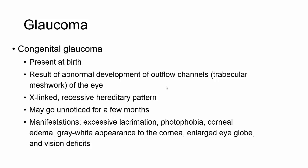Manifestations: they could have excessive lacrimation, meaning excessive tear production, photophobia, corneal edema, a white or gray-white appearance to the cornea, enlarged eye globe, and also vision deficits.